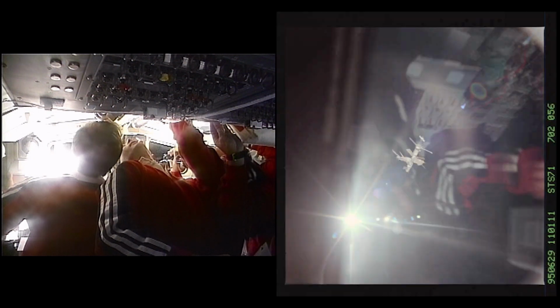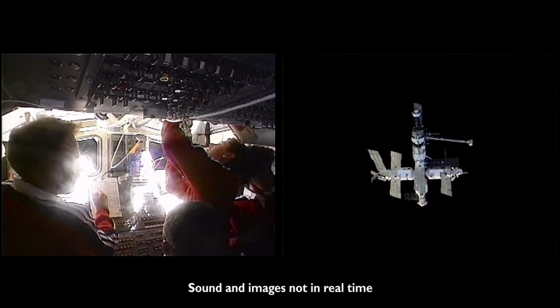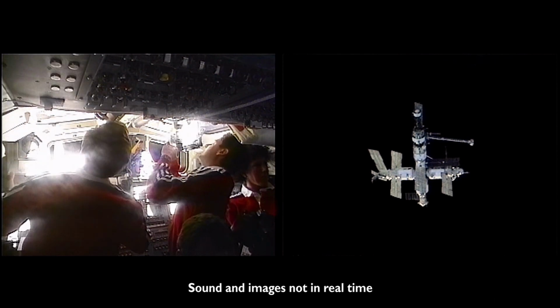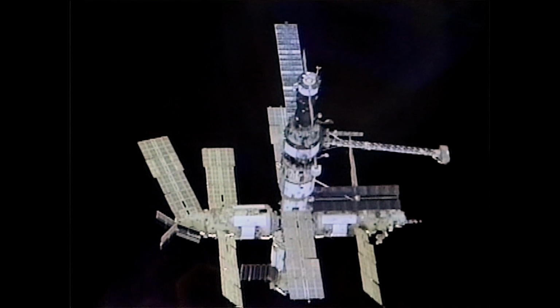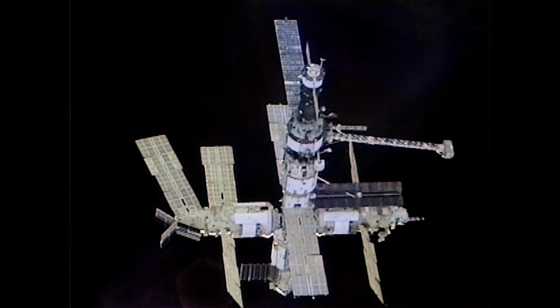Dave, we're just finishing configuring Ku to COM. Matter of fact, I think we're done. You should be able to take it. We have it, Charlie, and that is just spectacular. We see the station clearly through the petals of the docking ring.